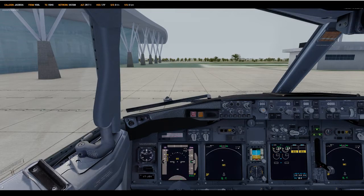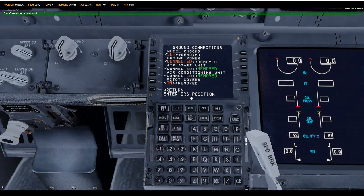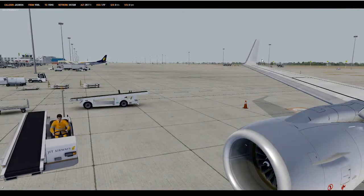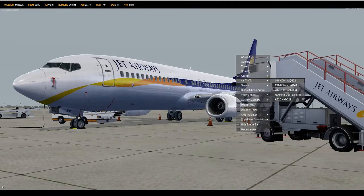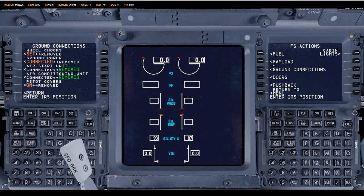It's too late in India. So here we go. You can see we can call for passengers today. No need to do the catering service, we can request boarding directly. And here we go, we have to open the door. We can open the door, and you can see JetAirways is coming. I think so many flights are there. 1, 2, 3, 4, 5. Five flights are available here right now. That's pretty cool. Hope we can get the ATC also.